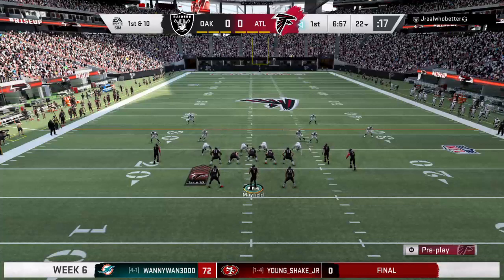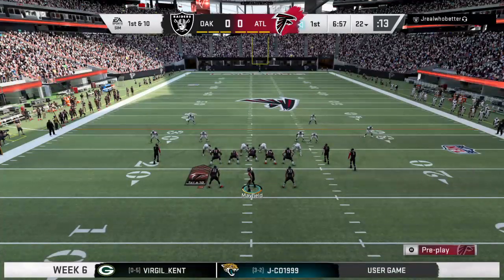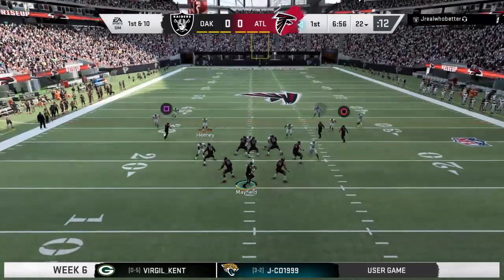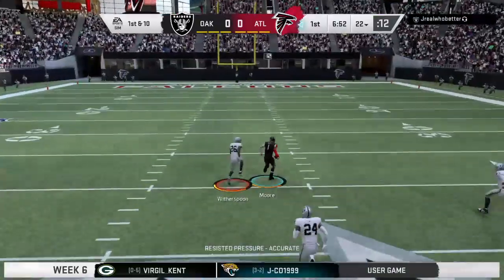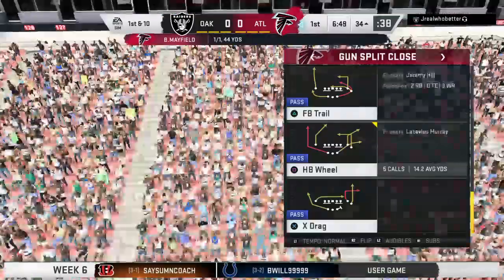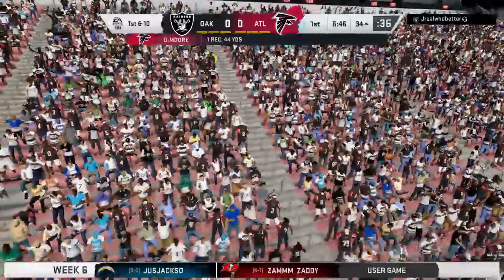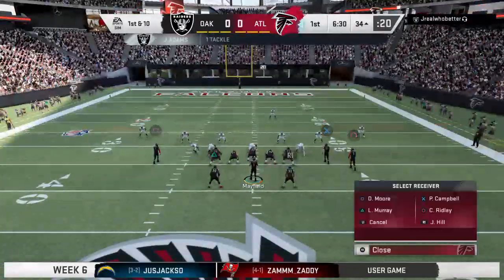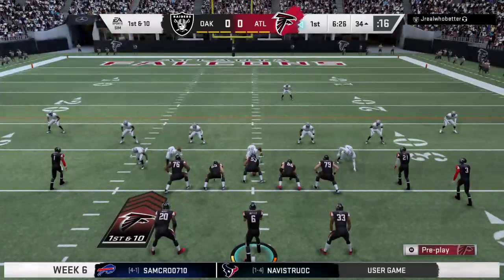Mayfield on first down. Oh, he's going to take a shot right away. They've got his man complete. And they finally get him down, but not before he reaches the 34. So the big play changes the complexion of things. Here's first and 10 just outside the 30.